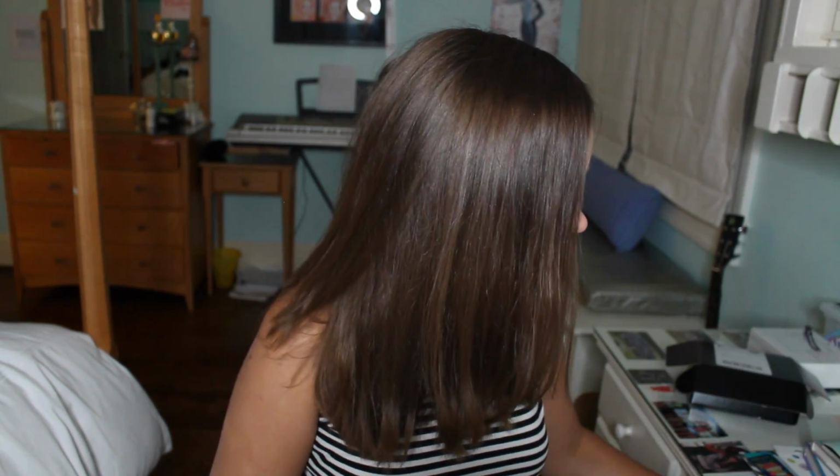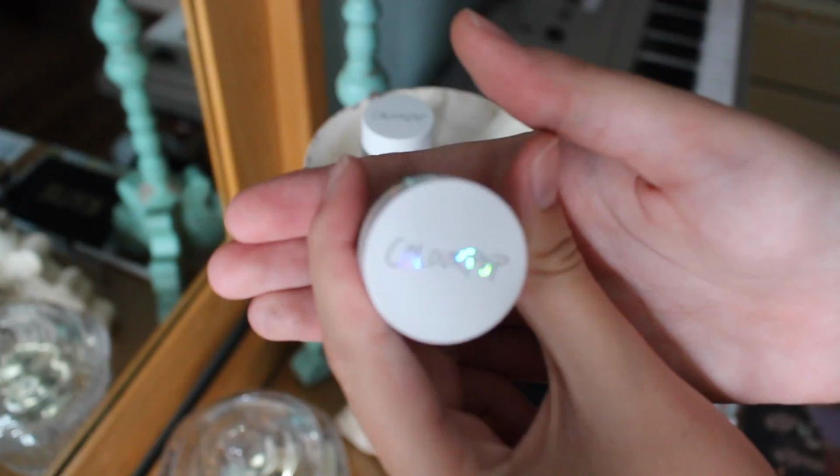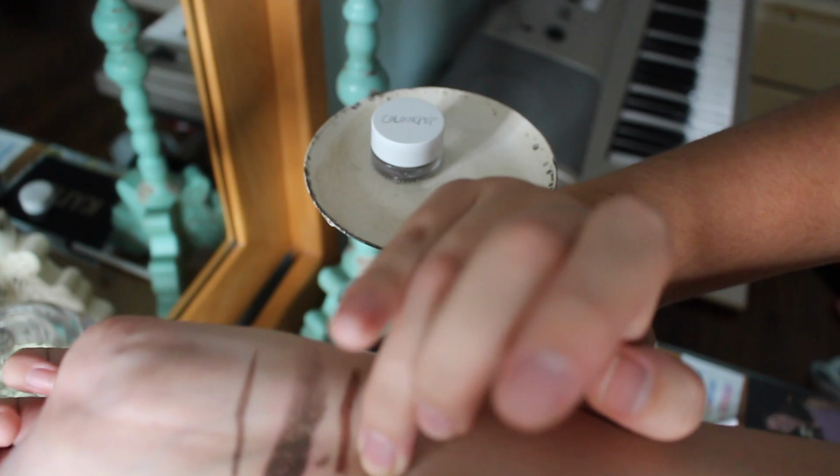So it comes with a gel liner and a little brush and a pencil liner. So from Colourpop I have the color Overboard, and I have that in both gel and pencil. These products look really similar in packaging, and also they have the exact same amount of product and they weigh the exact same.